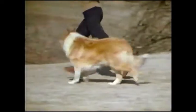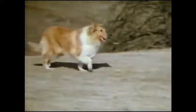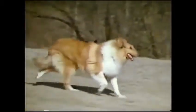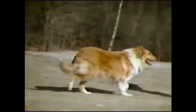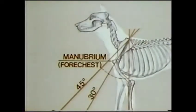The subject of this X-ray illustrates how such an arrangement provides maximum mobility when coordinated with good stride from behind. The secret is structural balance and good physical condition. In this diagram, one line shows a workable 30-degree setting of the shoulder blade in comparison with a line indicating an untenable slope of 45 degrees.